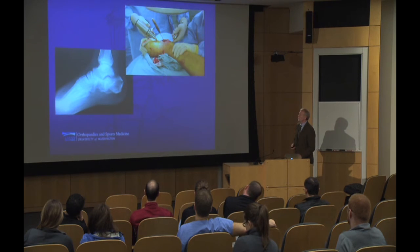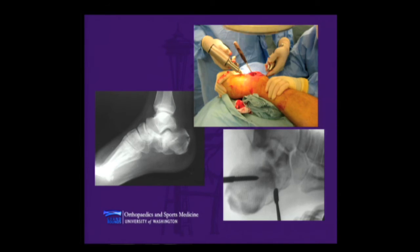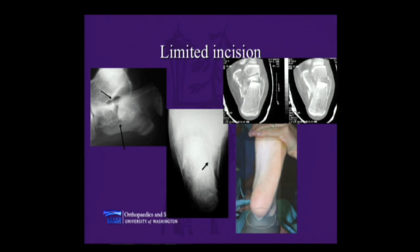So this is a kind of typical fracture pattern with joint depression, or with a tongue component, but with a very significantly depressed posterior facet. And you place the Schanz pin in, elevate it up, and then provide your fixation across the anterior facet, across the fracture line. And this is the index patient that I talked about from 1994.